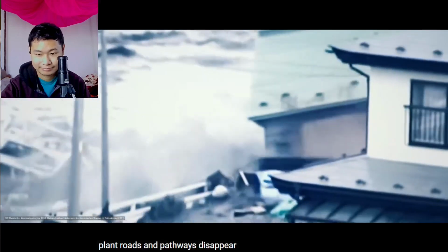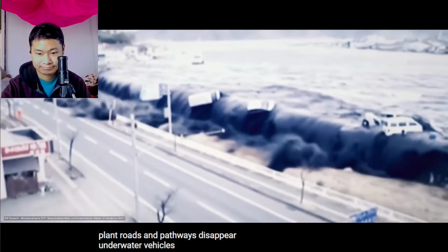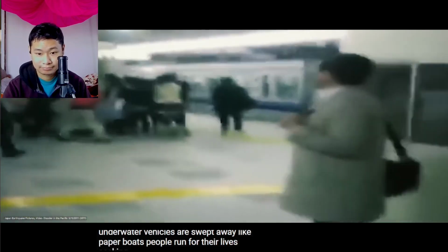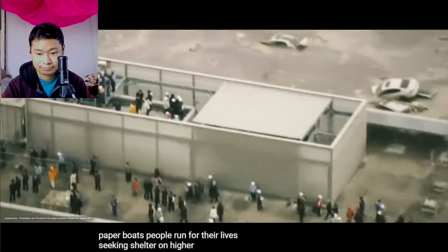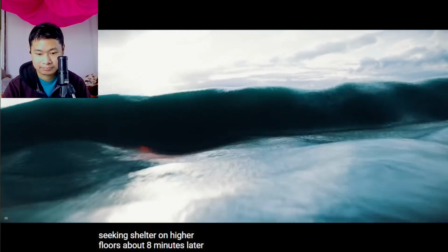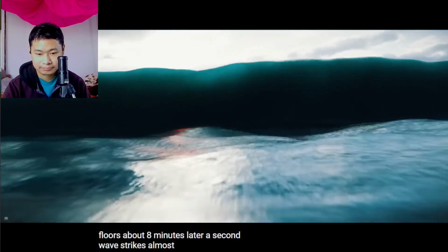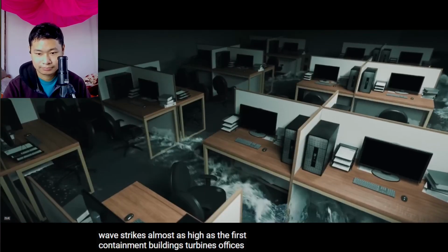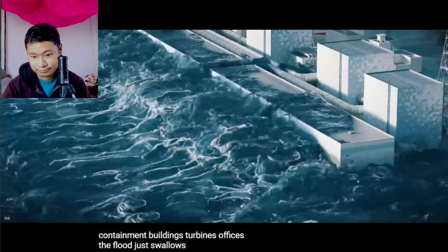Roads and pathways disappear underwater. Vehicles are swept away like paper boats. People run for their lives, seeking shelter on higher floors. About 8 minutes later, a second wave strikes, almost as high as the first. Containment buildings, turbines, offices, the flood just swallows the entire site.